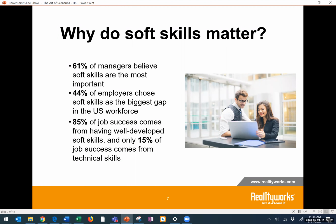Now, throughout our time learning about soft skills, we have done a ton of different research to really try to find out what is important when it comes to the soft skills in the workplace. And here are a few research items I wanted to share with you. The first one is a study in 2013 done by Millennial Branding showing that 61% of managers think it's very important to have great soft skills within the workplace.